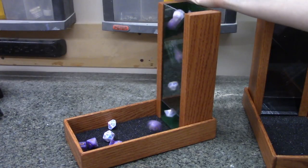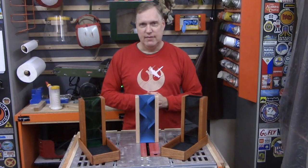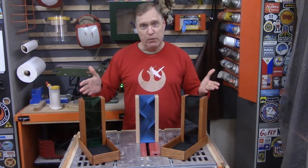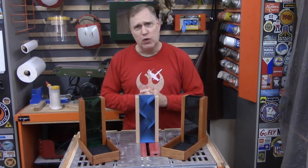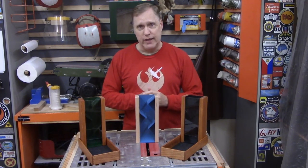There you have it, two completed dice towers and one that we may either finish or just hang on the wall as a warning to others. We're not sure yet.